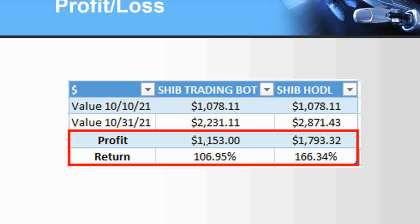$1,153. So as you can see, if I just held the coin, I would have more profit than putting it into the crypto bot. Now, will this last? Who knows? I still plan to hold SHIB as one of my bots for a little while, so we can see how this plays out. But if we were talking about numbers today, it definitely would have been the better decision to buy and hold SHIB instead of putting it into the bot.